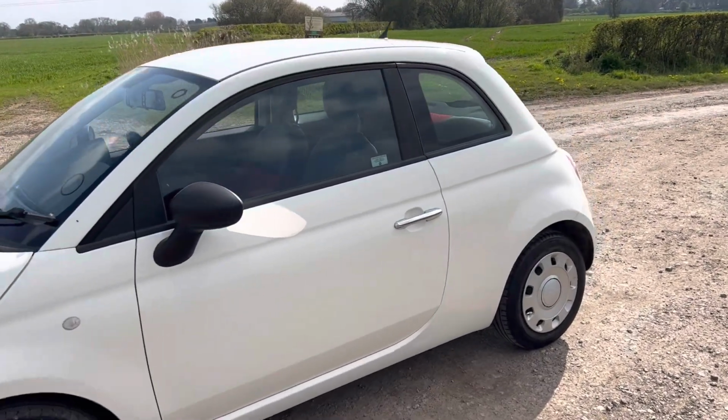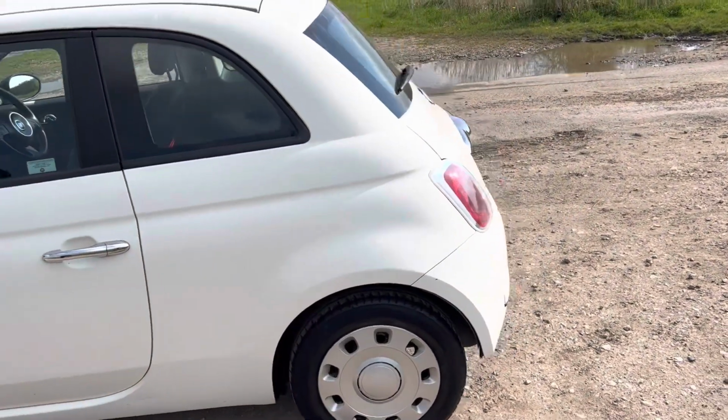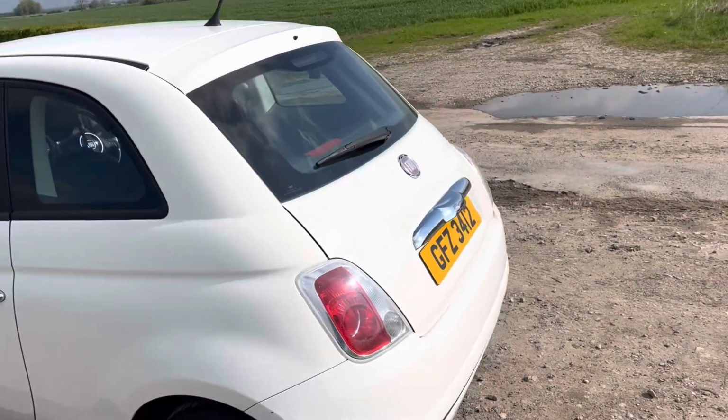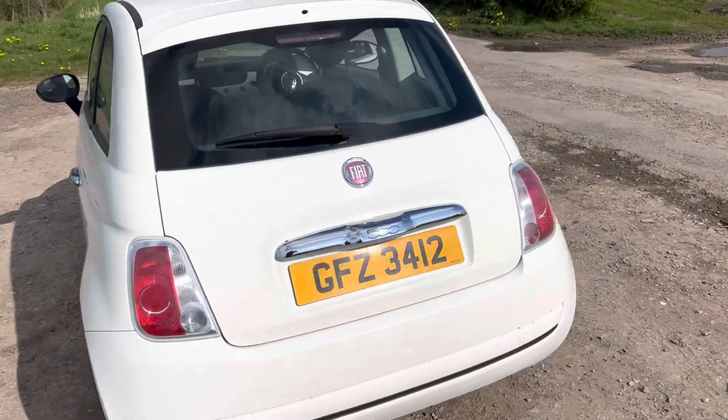If you'd like to book a viewing and a test drive, all that we ask for is a £100 refundable deposit paid via bank transfer. If you like the car upon inspection, this goes towards the final bill on the day of collection. And alternatively, if you don't like the car, we can refund this back to you.